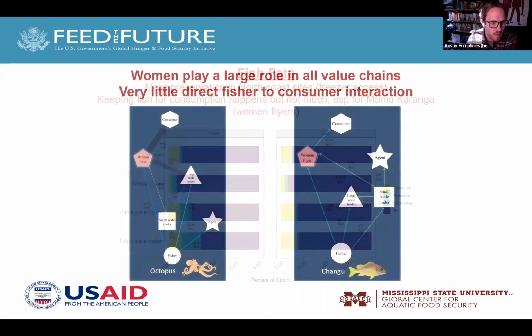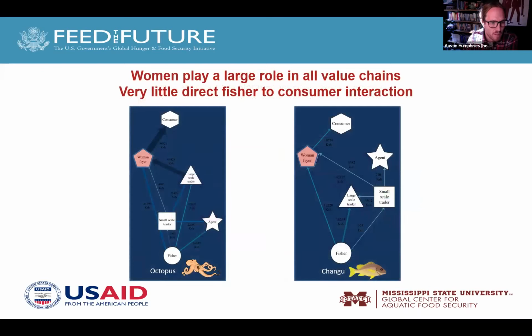Next slide, Jared. This is the final data slide I wanted to show, and these are just the value chains mapped out for two fisheries, the octopus and changu. And the numbers and everything are not particularly of interest here, but the main point, two things. One is that these value chains are not linear. They are not 2 or 3 actors. There are a number of actors in this fishery. There are agents, there are small scale traders, large scale traders, women fryers, consumers. So they are small scale fisheries, but these fish are going through multiple actors.